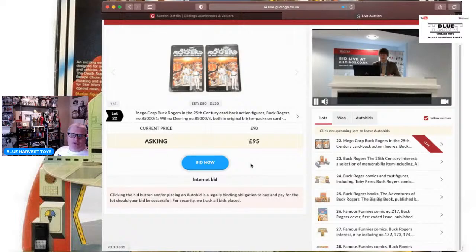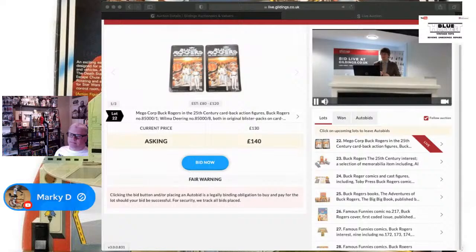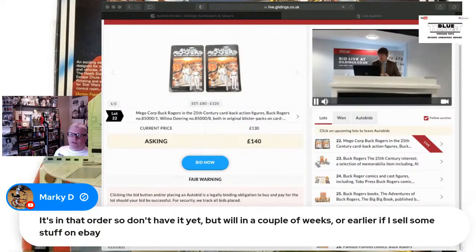I suppose I could pay up to £100 on those, but there's the fees as well. So, no. It's a real shame because I really want those. Definitely want the Wilmer anyway. I'm not really bothered about the book. I want the Wilmer. It's on order, so in a couple of weeks.